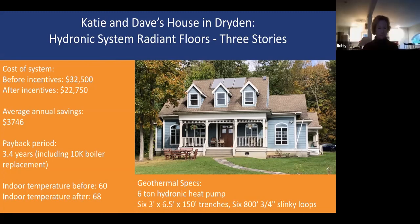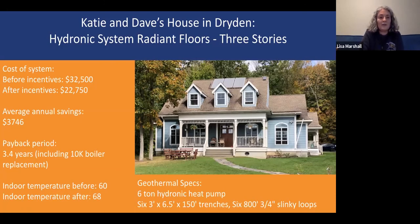the cost to her at that time after the incentives was $22,750. Her annual savings compared to what she was paying for heat before was $3,746. And so the payback period for her system was only 3.4 years, which is incredible. And another thing she said when she wrote me an email about it is that with her old system, they had kept the house at around 60 degrees, and with the new system, it was around 68 degrees. So a real difference for her home's comfort, and an incredible difference in the cost for them monthly and annually.